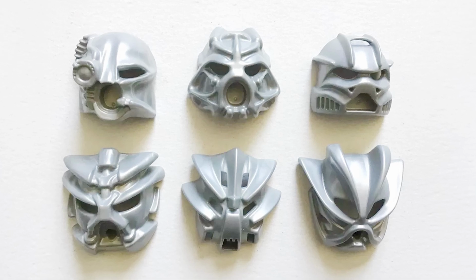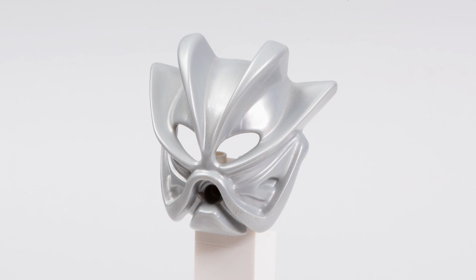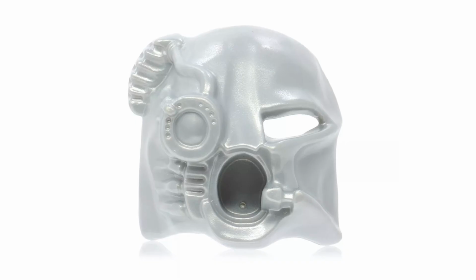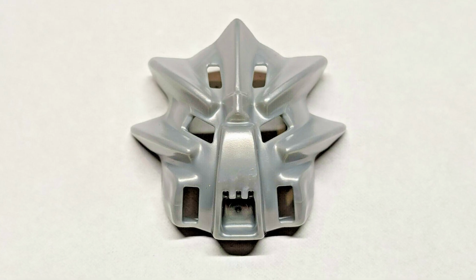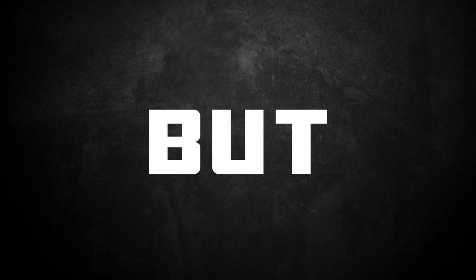So we got these silver NUVA masks. They're pretty cool. It's a nice color. It's really cool that, what the heck, they're $100 each. Every single one is worth so freaking much. Well, everyone except for Lewa's mask in silver. That's worth barely anything. But why?